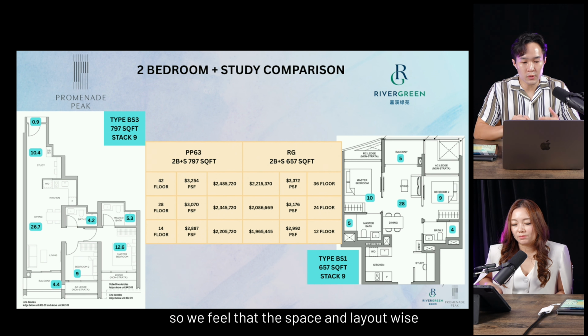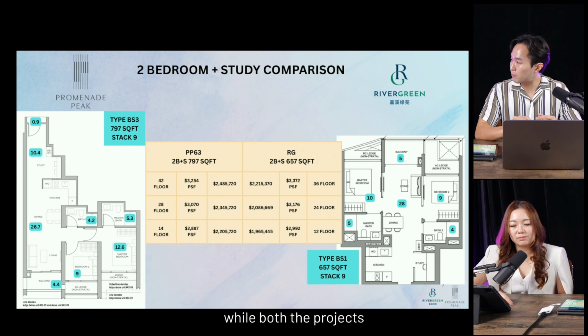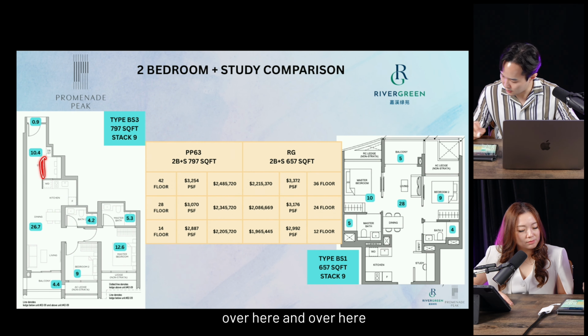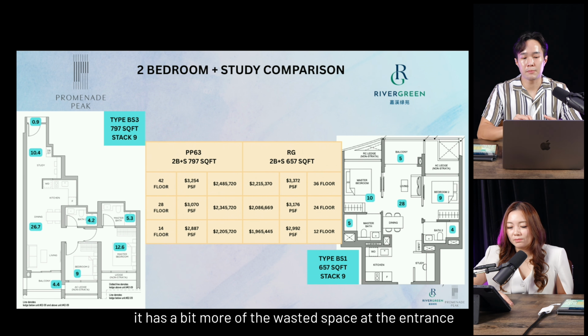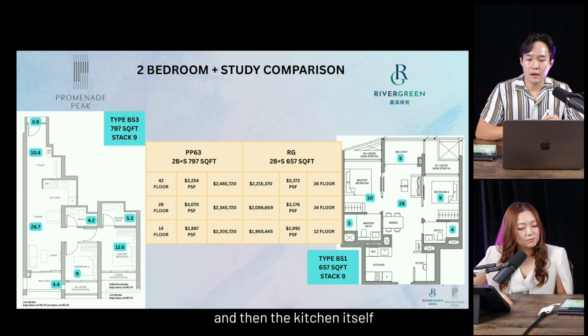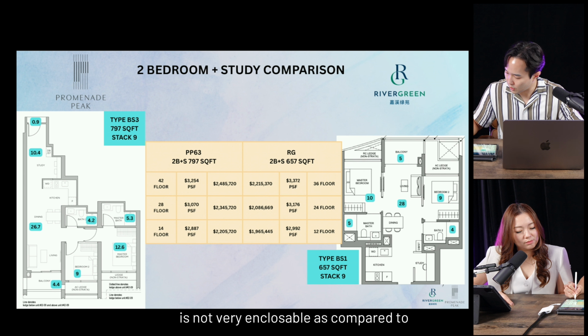So we feel that the space and layout wise is more important in this aspect as well. While both the projects have studies at the entrance area itself, over here and over here. Due to the layout, it seems like PP has a bit more of the wasted space at the entrance foyer walkway, which is over here. And then the kitchen itself is not very enclosable as compared to River Green itself.